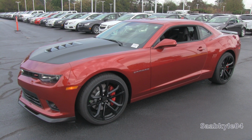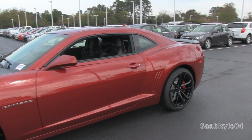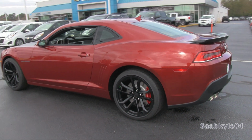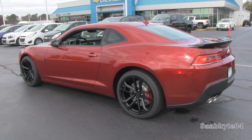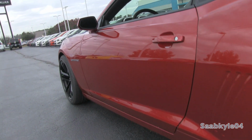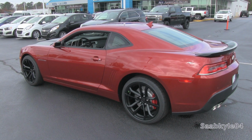The biggest question though is what's new for 2014, and what makes the 1LE cars different from a regular SS. The Camaro has seen a lot of interior revisions over the past few years, including new gauges, steering wheel, dash padding, and various electronics. Everything inside pretty much carries over from 2013, aside from the addition of the optional Recaro seats for both the SS and the ZL1.